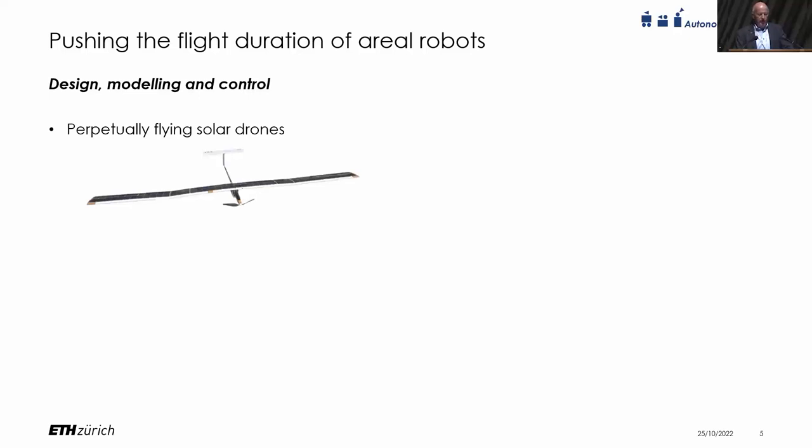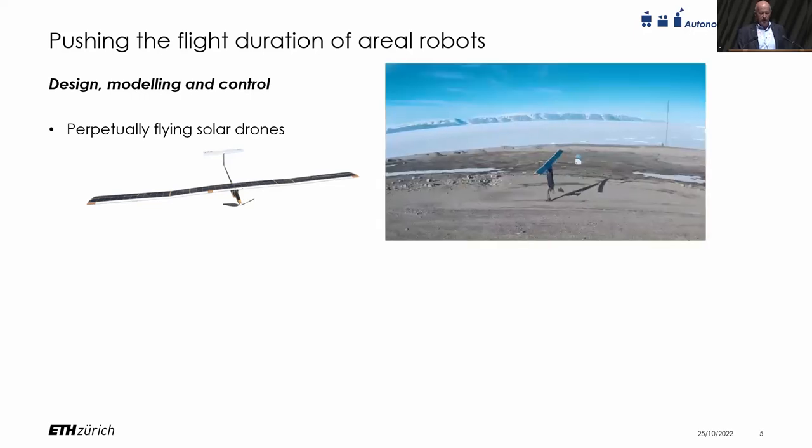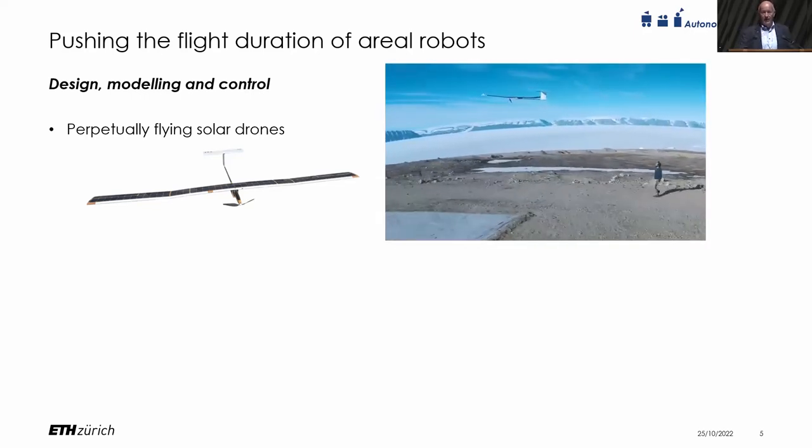One of the first elements we looked at: can we probably fly forever with a fixed wing airplane which has solar cells on the wing? We demonstrated in 2008, for the first time, that you can really fly in continuous mode. So you charge the batteries, which are distributed in the wing, during the day, and then you fly overnight. We pushed this further and came up with a solar airplane which has about a 6 meter wingspan and about 6 kilograms in total weight. Half of it is batteries, which can then be used, for example, to do inspection flights in Greenland.